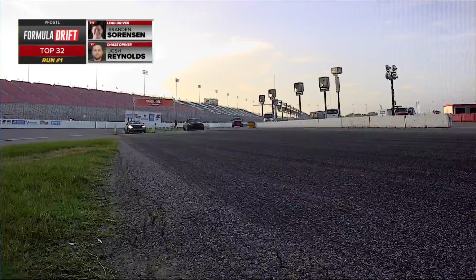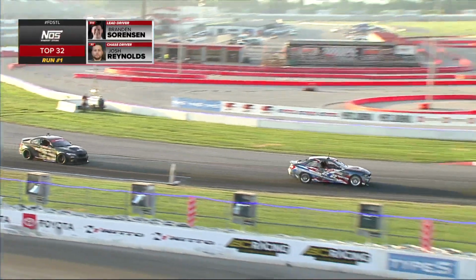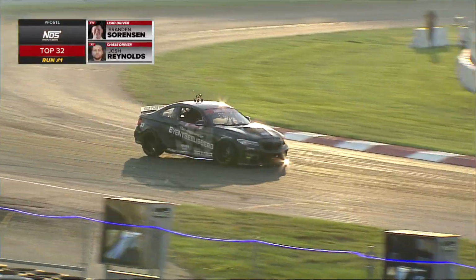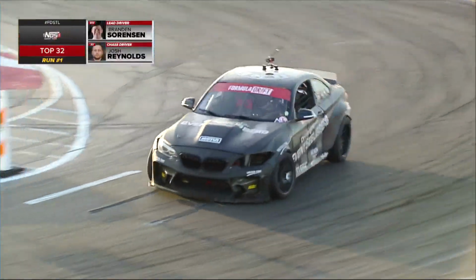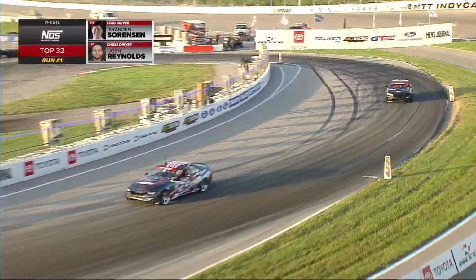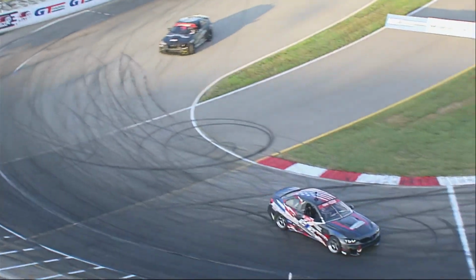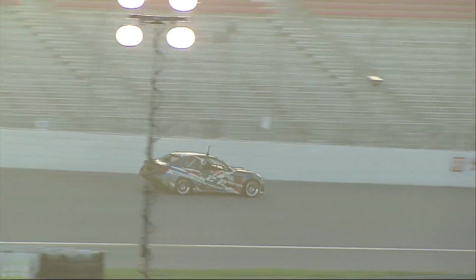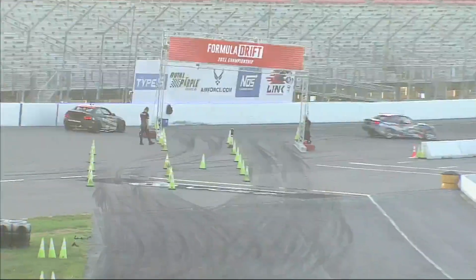Here we go, Sorensen out front. Initiated. Oh, was that a false start? All right, just getting clarification here. All right, so Brandon Sorensen hit a cone coming out of that start chicane, so that was a false start, so that does not count. Pull back to the line. It's track 1 for Brandon Sorensen.